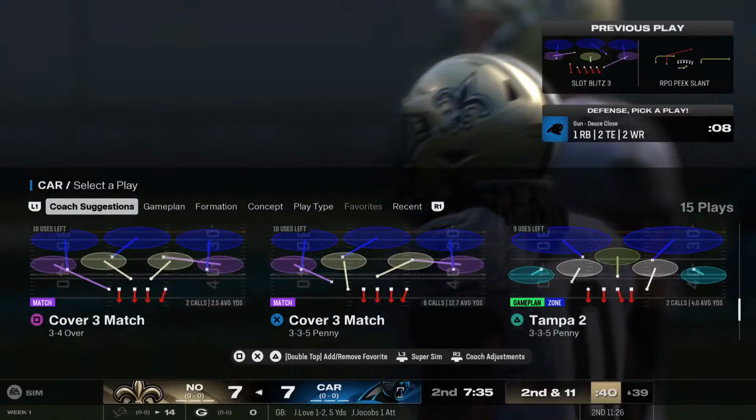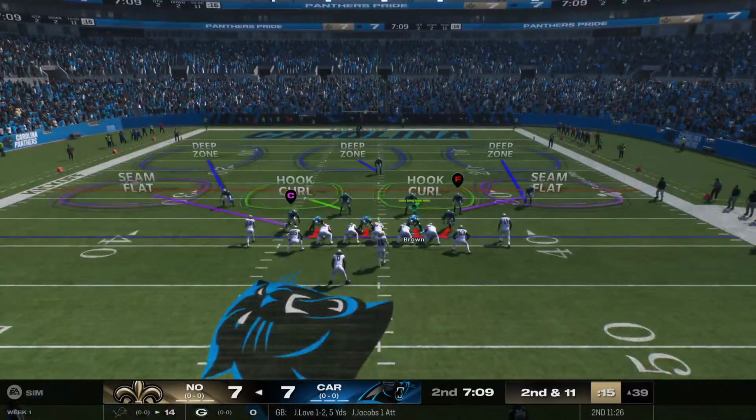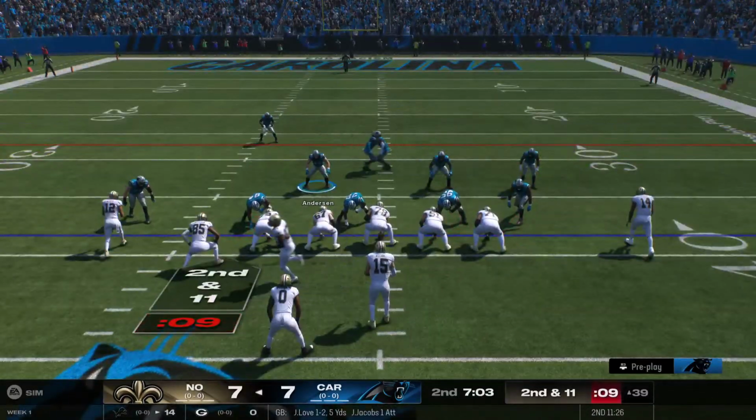We see a lot of that in today's NFL, don't we? And that time we do indeed. A big hit for a loss. Looking at a 2nd and 11 now after the loss. In motion left here, one of their tight ends.